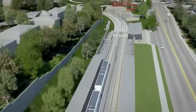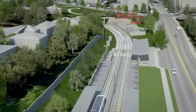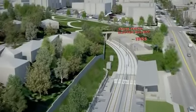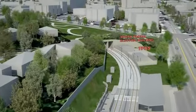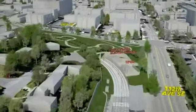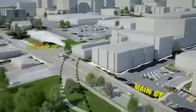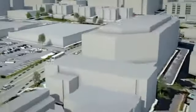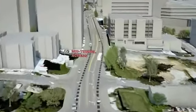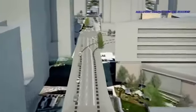At the corner of 112th Avenue Southeast and Main Street, you'll see mitigation for project impacts on Surrey Downs Park, including new trails and connections to the station from the neighborhood. Exiting the East Main Station, light rail enters into the East Main Tunnel Portal, where light rail will travel underground until the Bellevue Transit Center station. The black dashes represent the tunnel alignment underneath Main Street and 110th Avenue.